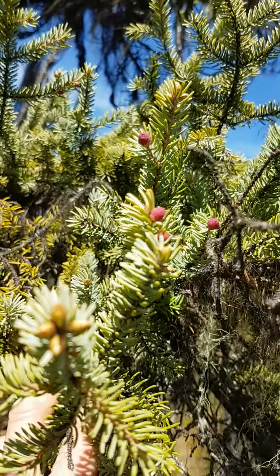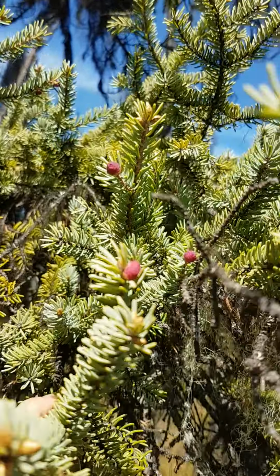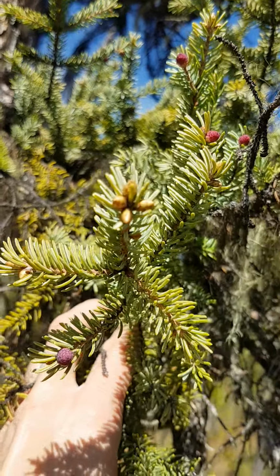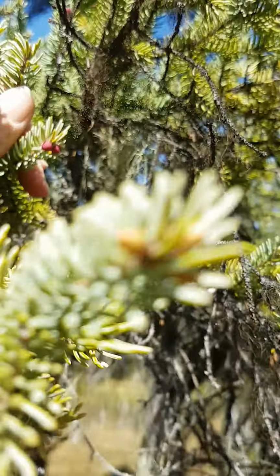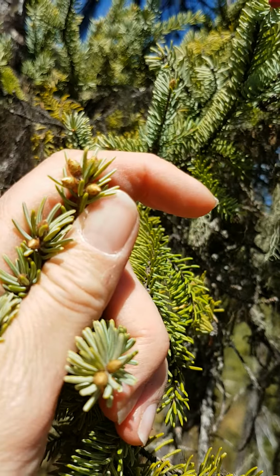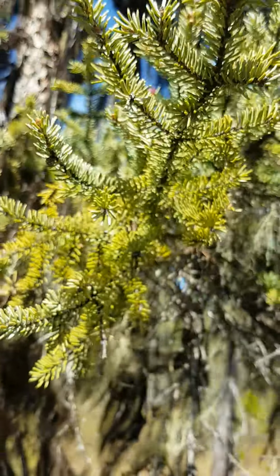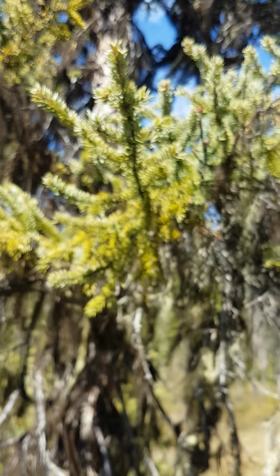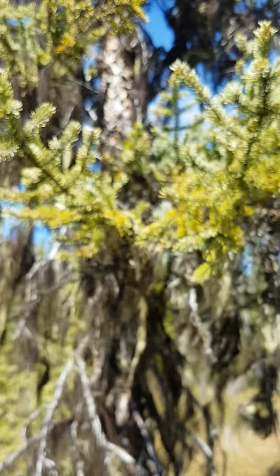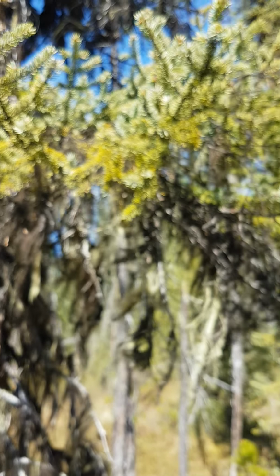Let's see if I can get a little bit better lighting on this black spruce here. So you can see all the young female cones in pink coming in there. And at the tip of the shoot, you can see the buds are just starting to flush. Once those buds open up and what we call flush, that will be this spring's growth. Right now, as I'm making this video, it's late May, so the days are getting longer and warmer, and the trees are just getting ready to be actively growing.